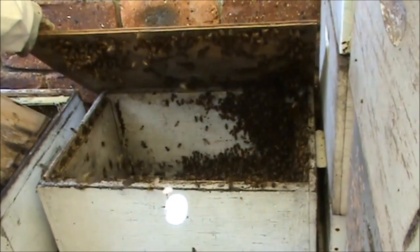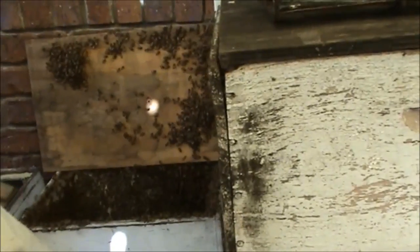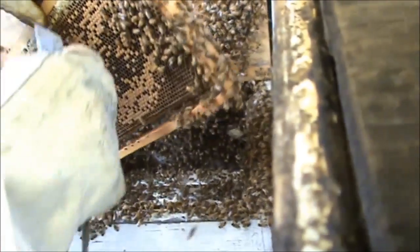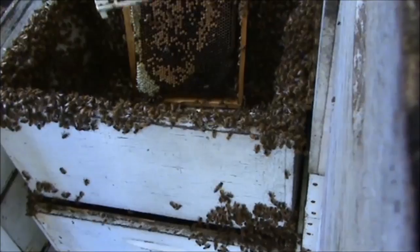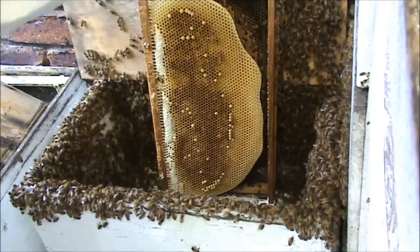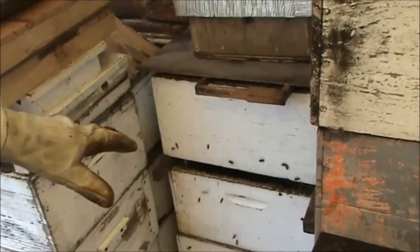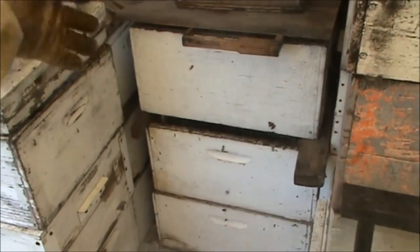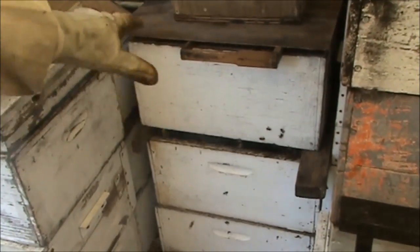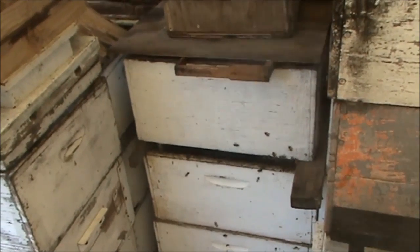Amazing. Now what I'm going to do is put those two frames there. Because there's another box on its end, these frames won't sit right. What I want to do is put them on their side and stand them up. Get them covering those frames, and we'll have a look a bit later on. What I ended up doing was lifting that box up with those two bits of wood there, the idea being that I could put those frames in without them hitting the bottom. And I ended up adding a few more frames of foundation and one fully drawn.